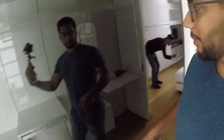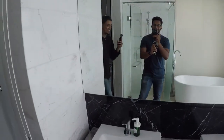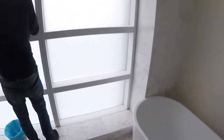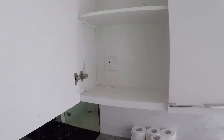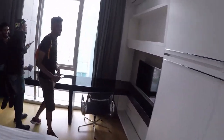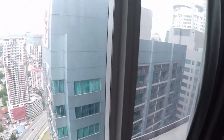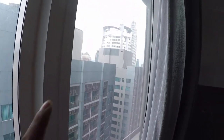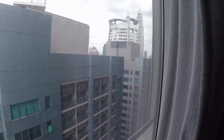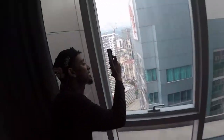Oh my god, check out the bathroom. Look at this. We got a bathtub here, bro. Oh yeah, we actually have the view of the KL Tower. It's right here, bro, the Twin Towers. So we have the Twin Towers right diagonally opposite to our room. Okay, so that's the Twin Towers, that's right diagonal to our room.